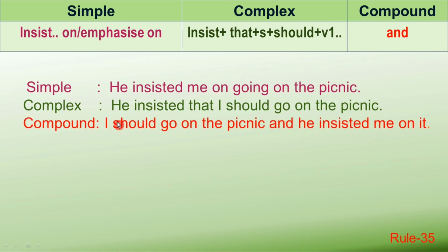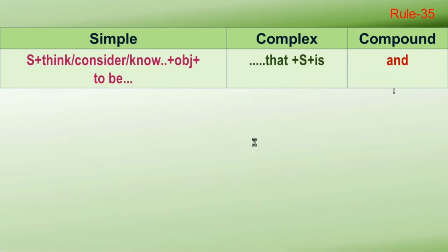In compound, the clause with should plus verb 1 has been used firstly and then the main clause of complex. The complete sentence is: I should go on the picnic and he insisted me on that.